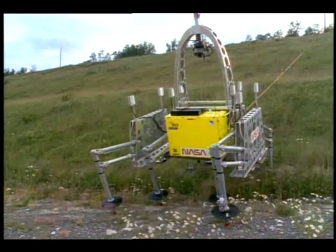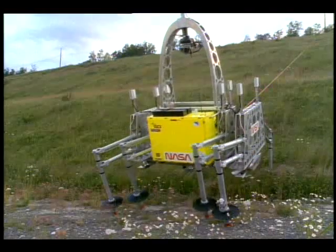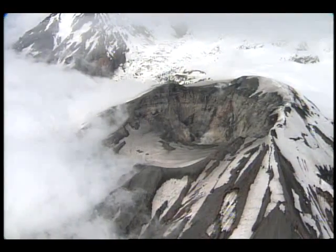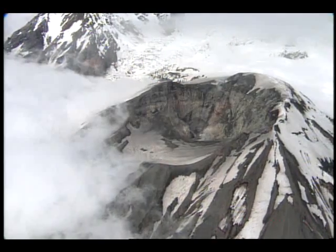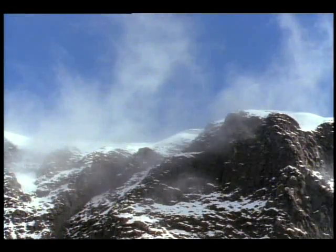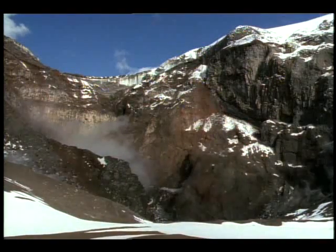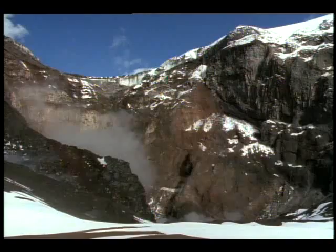Its goal? Prove out technology to explore distant planets. Remotely controlled from 80 miles away, the robot was able to explore the inner depths of an active volcano at Mount Spur, Alaska. David Lavery is manager of NASA's telerobotics program.